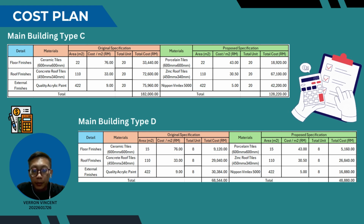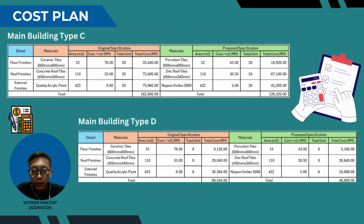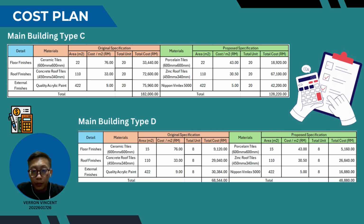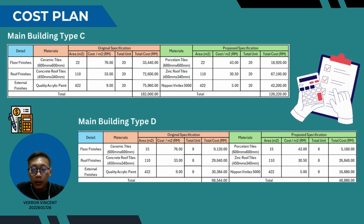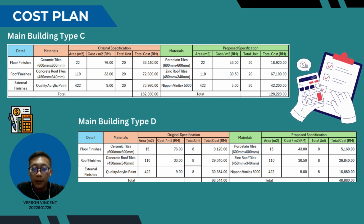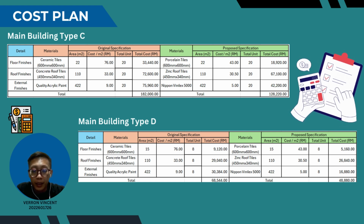For main building type D, consisting of 8 units, we have reduced the cost from 68,544 ringgit to 49,444 ringgit, saving a total of 19,664 ringgit. This further reinforces the strategy of optimizing costs through material adjustment in value management.